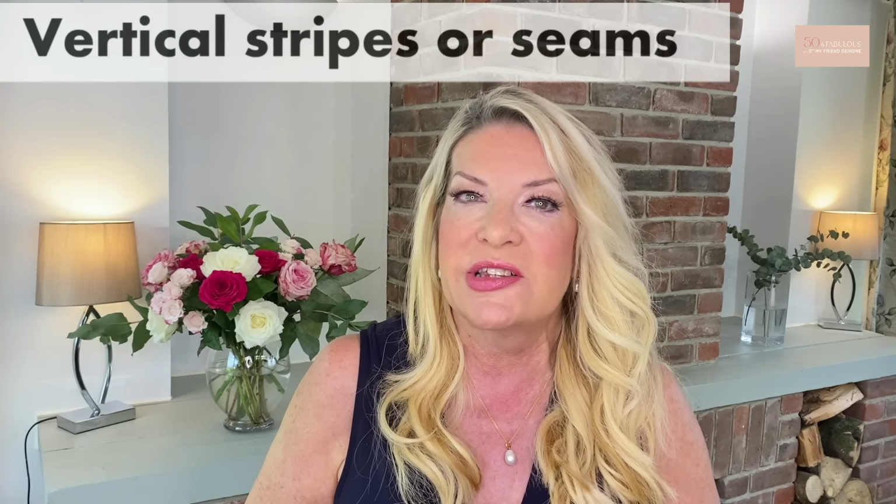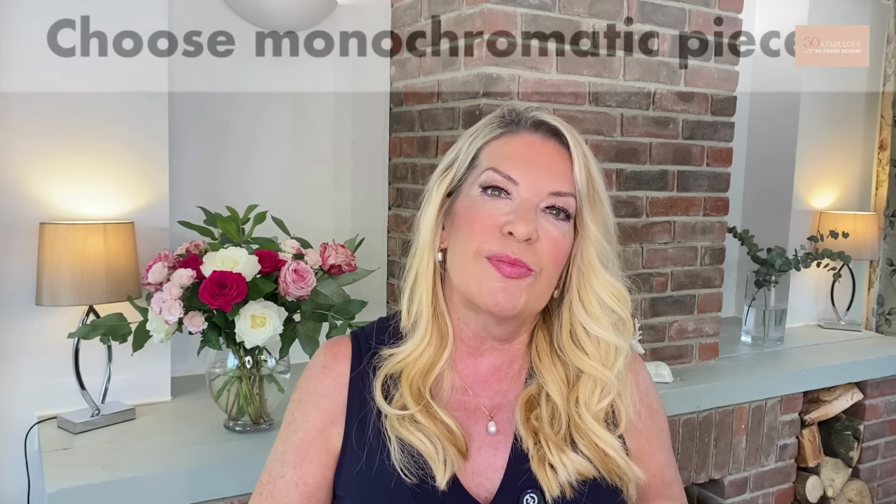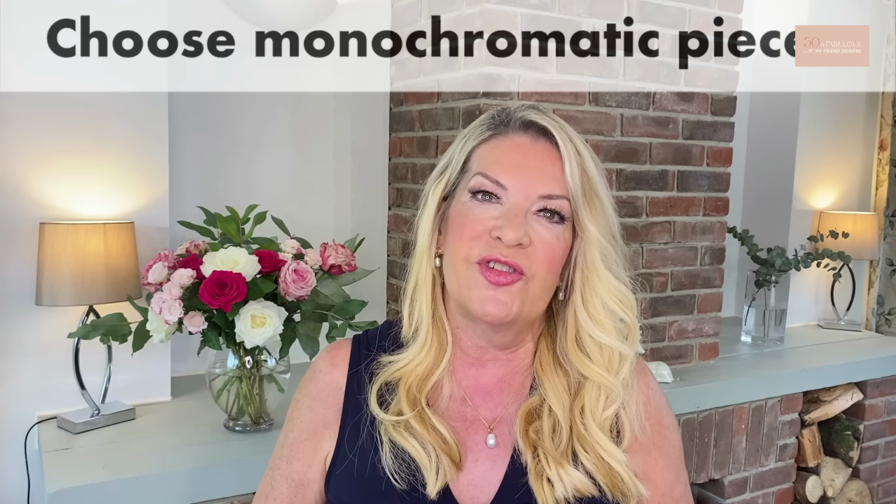If you like wearing stripes, build in vertical stripes or seams on your items. Narrower stripes work especially well, both for the outer layer on your column dressing or even for the underlayer too. But all these things create the illusion of height as well as slimness. Another thing is choose monochromatic pieces as your base. Just make sure that in your wardrobe you've got plenty of solid colour tops and bottoms, plenty of roughly the same colour, so that it's really easy just to pull out the bits to create your column on the top.